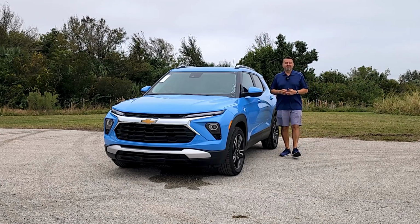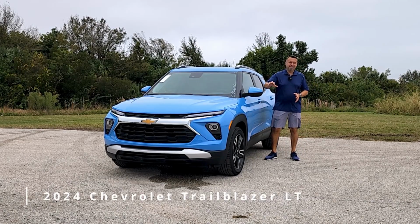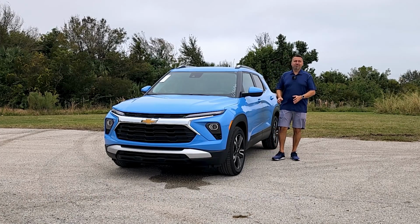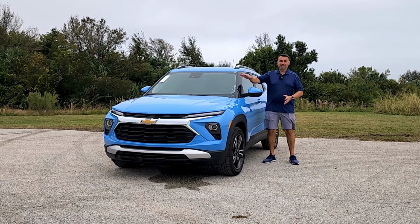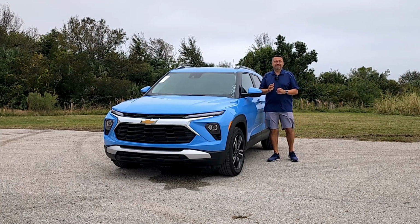For 2024 model year, Chevrolet is updating the Trailblazer. So you got some new design in the front. You also have some brand new technology on the interior. And thanks to Gettle Chevrolet of Punta Gorda, Florida, I'm going to be able to take you on a complete tour of this vehicle. We're going to check it out, starting with the design up front, see what powers this thing, walking around it, ending on the inside, and taking it for a spin.